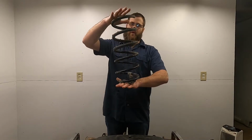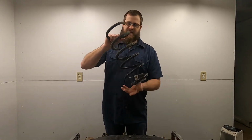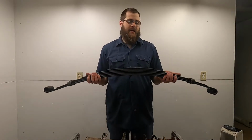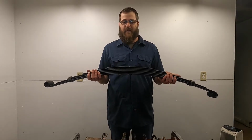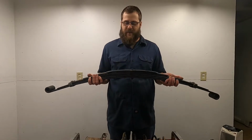So you've got your wheel down here, your car up here, and this is holding up the weight. This is a coil spring. Another example of a spring would be a leaf spring. So these leaf springs, there's still some in trucks, but they're kind of going away. There's not a lot of them left. So this is a leaf spring, also made to hold up the weight of the vehicle.